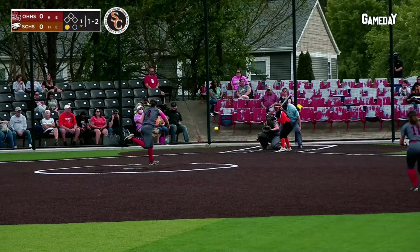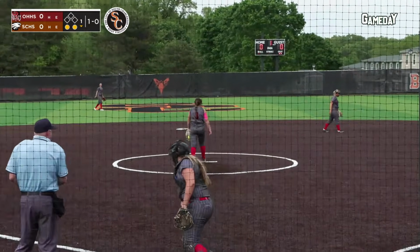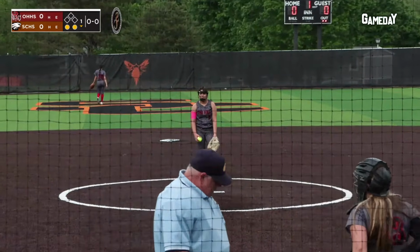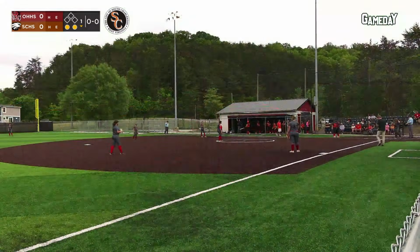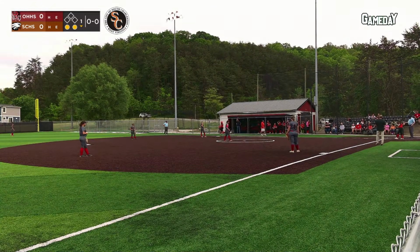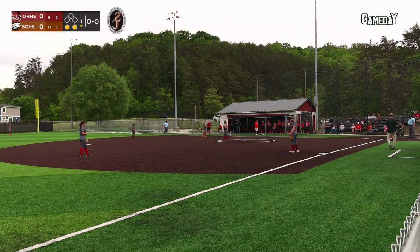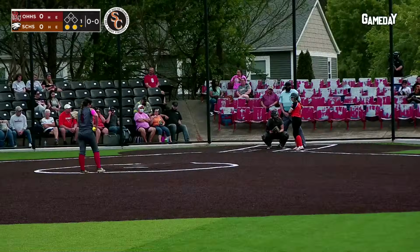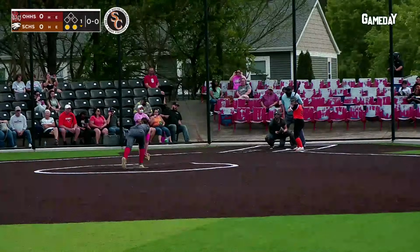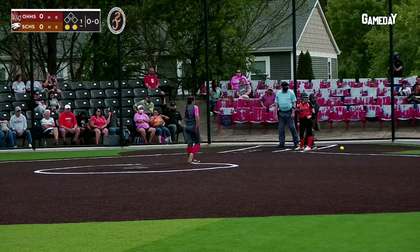And the 1-2. Swing, line drive right at third base for the catch, and that quickly is 2 down here in the bottom of the first. And that will bring up Gabby Thornton, the left fielder for the Eagles. Pitch down, ball 1.